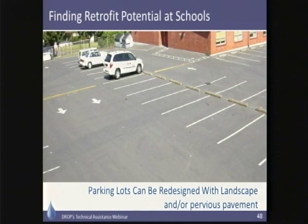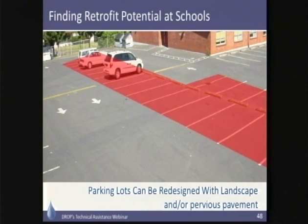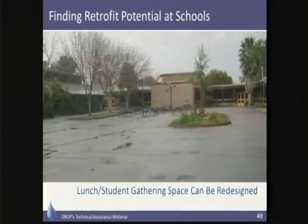This is an example of a parking lot that has very wide, very long parking stalls and very wide driveway aisles. And when you look at that condition, we can look at repurposing and making a more efficient site design to allow for stormwater management. We're going to look at that a little bit later in more detail.